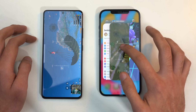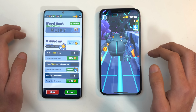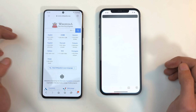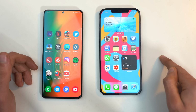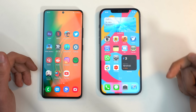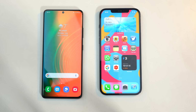PUBG Mobile, still there on both phones. Incredible stuff. Subway Surfers, still there. Instagram, Premiere Rush, and finally we are back to the browser. So gotta say, insane RAM management, especially with the iPhone 12 Pro Max. 6 GB RAM, but it's all about optimization in the world of iOS. The S21 Ultra, on the other hand, understandably did pretty good. 12 GB of RAM is quite a lot to keep a lot of applications in the memory.